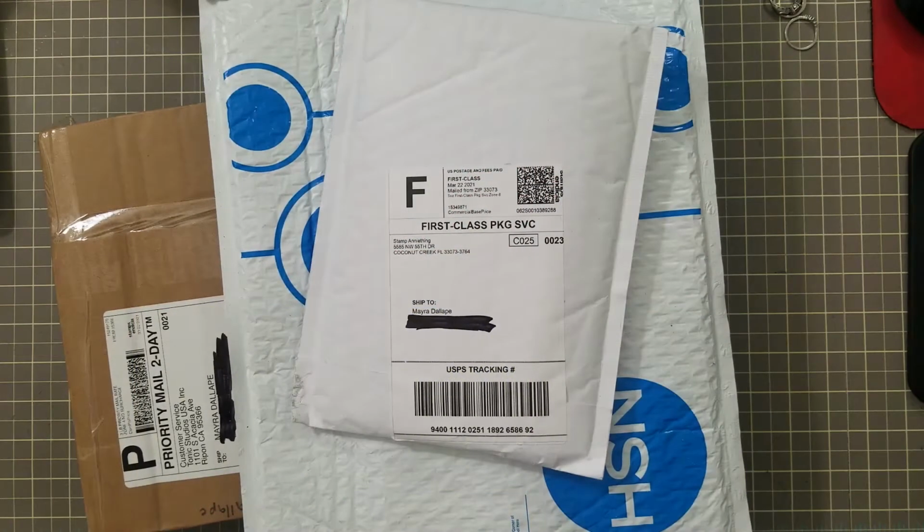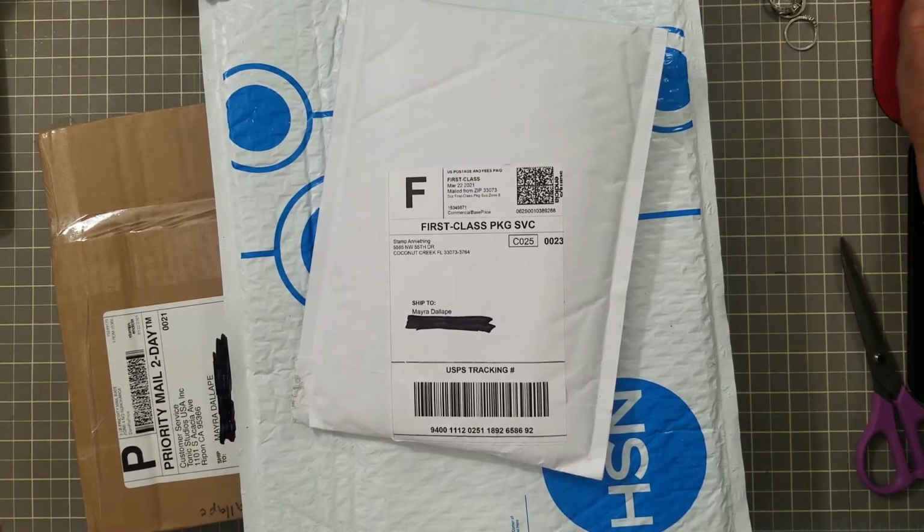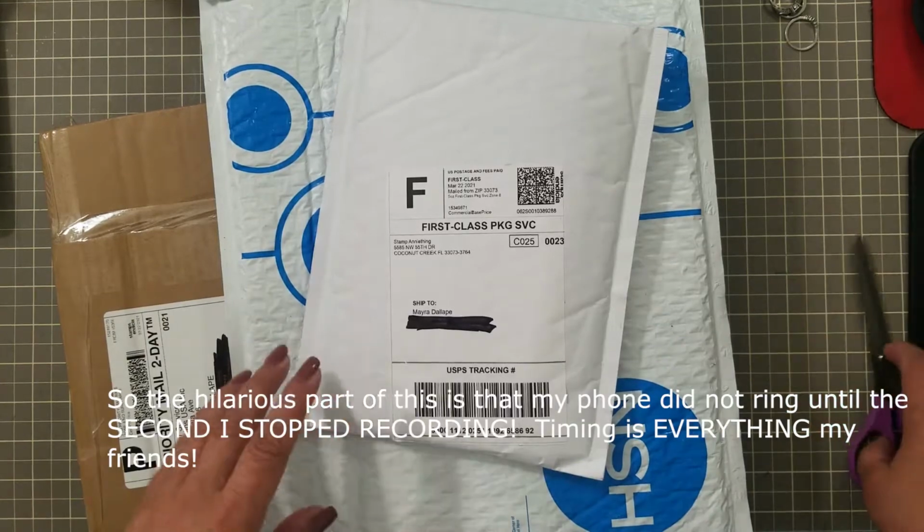Mail call. Woohoo! I have mail. The mailman was very good to me today. So I have stuff here I want to open. And before I do any opening, let me make sure I turn my phone off so that it doesn't go off. Oh, heck. We're going to take our chances here. So cross your fingers, guys. We'll see if this works.